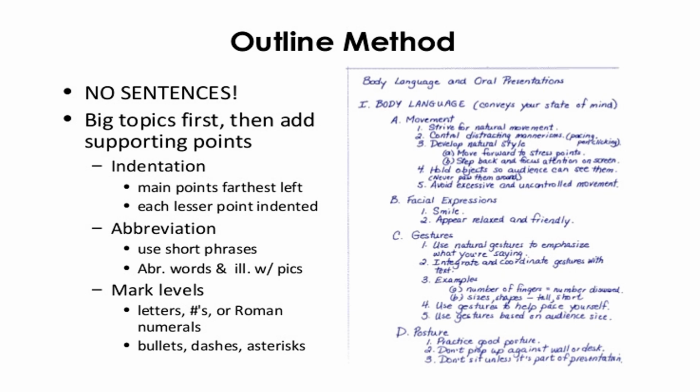The key to the outline method is you're not writing in complete sentences. You're putting big topics first, as you can see in the sample to the right. Body language is a big topic. And then you're adding the supporting points. You're indenting each of those points a ½ inch over, a ¼ inch over, whatever works for you. And then the main points stay furthest on the left. So as you go to the right with your indents and then adding supporting points or subtopics, everything that's connected under the first main topic is a little less important than the actual main topic.